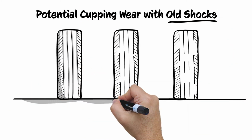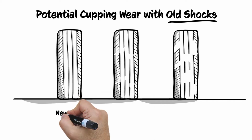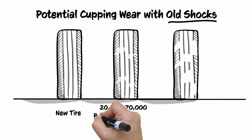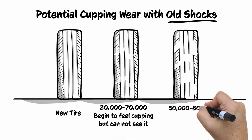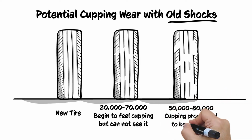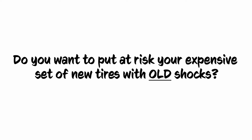Since cupping starts off at just a couple millionths of an inch and slowly builds from there, it can take tens of thousands of miles before it can be felt or seen. Therefore, the first set of tires with new shocks will rarely experience a cupping issue. However, the replacement sets of tires with the old shocks offer many prime examples of scalloped tires. So, do you want to put at risk your expensive set of new tires with old shocks?